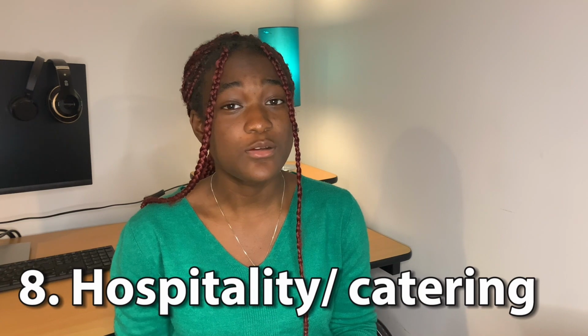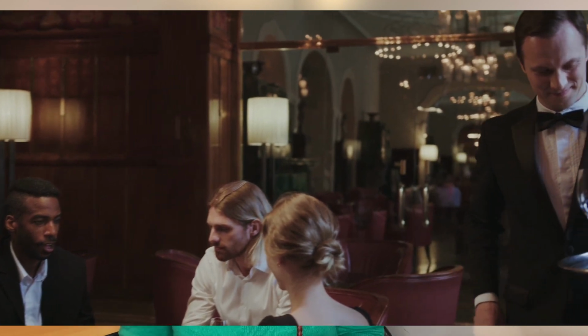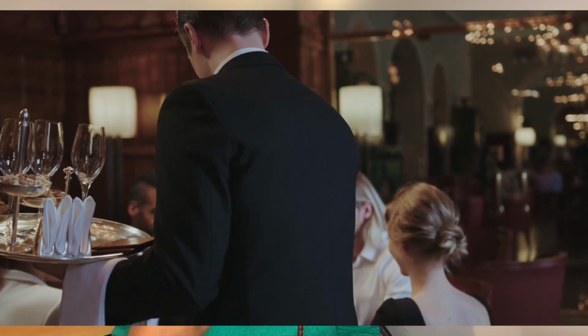Number 7 is waiter, waitress, caterer, hospitality assistant, whatever you want to call it. All of that is under the catering or hospitality industry. So here you basically have to work in restaurants or pubs or bars or events to serve people food. This is not only limited to restaurants and bars, but you can work even in companies. I have worked in McLaren, for example, as a catering assistant. Anywhere they sell food, it's a place that you can probably find work at as a catering assistant.